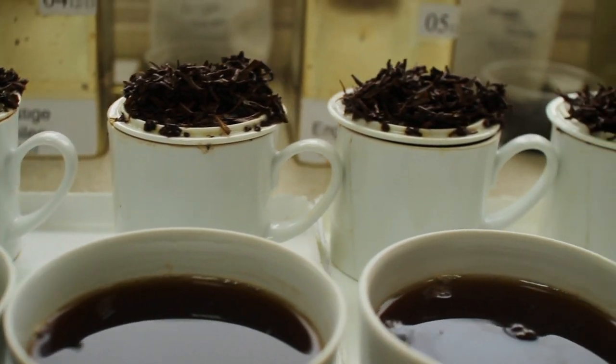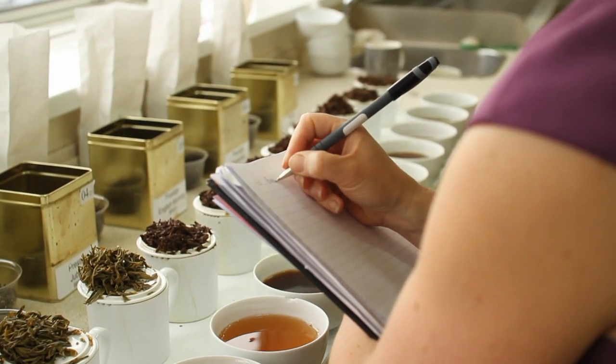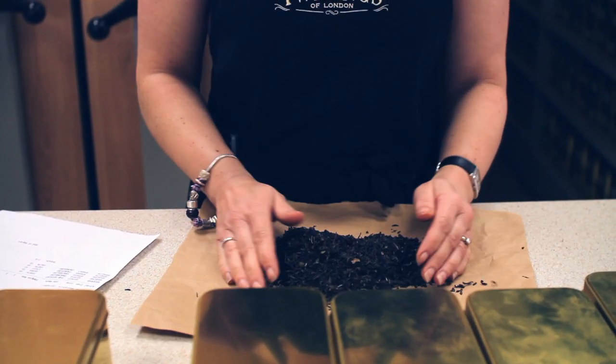We've chosen a second flush Darjeeling tea rather than a first flush because the second flush hits around May, June, by which time the new growth has come and gone, and the new growth can be quite green, quite pungent, but by the time you get to the second flush, the character is slightly more rounded, and you get this wonderful muscatel character, which is really, I would say, the best quality Darjeeling tea that you can get.